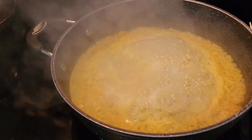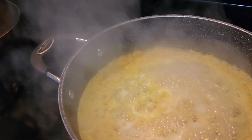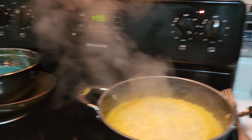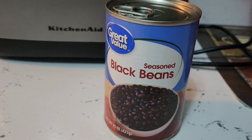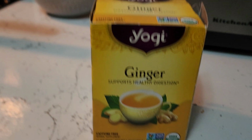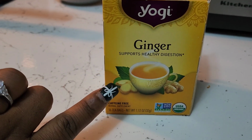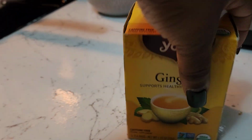Yes, I'm cooking some yellow rice, y'all. I just took down my sewing. Don't even want to go there. Restocked us on some vitamins. I just cleaned. I'm gonna make some black beans as well. And there's some chicken in the oven and broccoli. And Giorgio wants some of this ginger tea. I make this with vanilla, almond milk, and honey. Ooh, so good, so good.